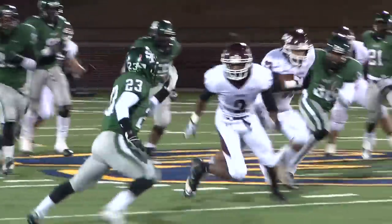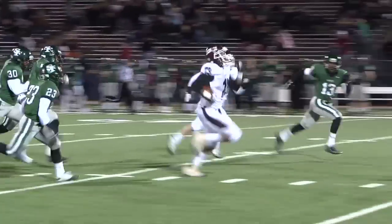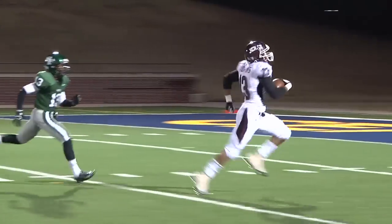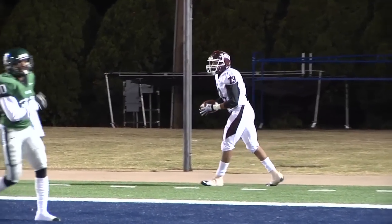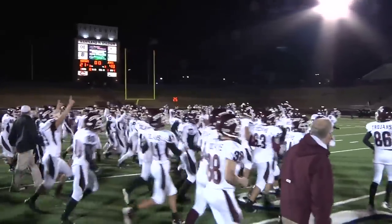To the 50. To the 40, he could go to the 30, to the 20, he's on the front porch, he's in the house, touchdown Trojans on an Alex Ross 60-yard scamper.